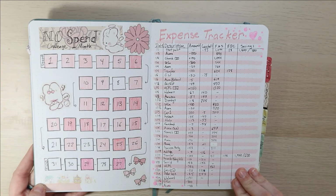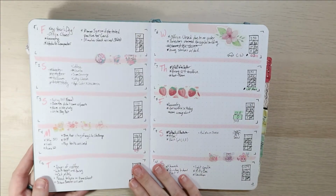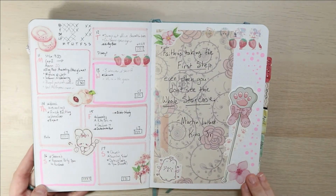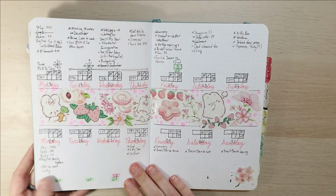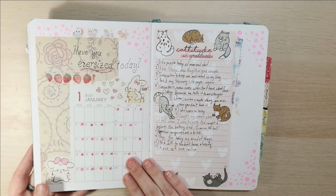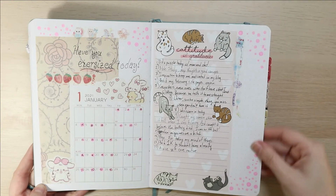This was also a no-spend challenge month, so I tried not to spend over exuberant amounts of money, which I probably need to redo at the beginning of this month again, so I can reset. And, in honor of Martin Luther King Jr. and his birthday, I did make sure to include a quote by him, because he is one of my favorite people of all time. This was a 2-page weekly, and then of course some catitude with gratitudes, because you have to have cats somewhere.